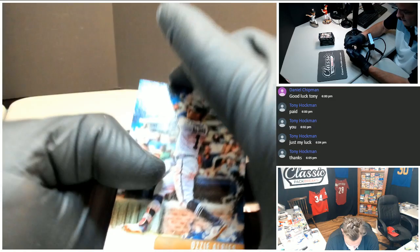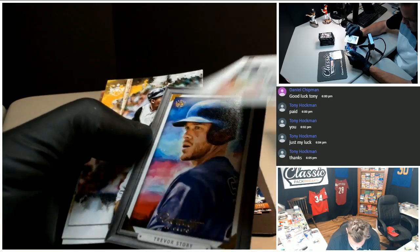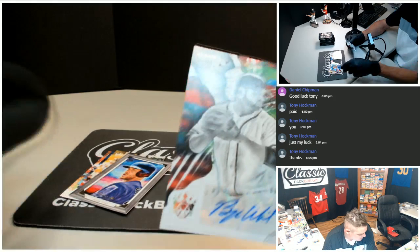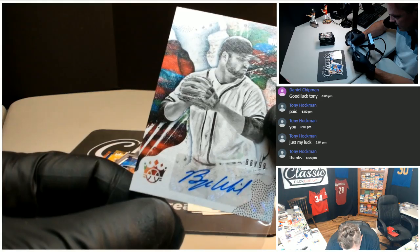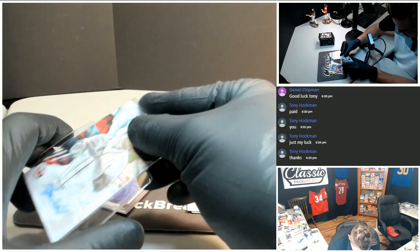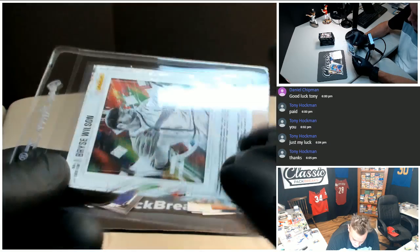Had three or four hits today. Ozzie Albies. Altuve, Mookie. Oh, there you go. Bryce Wilson, numbered to 99. Atlanta Braves, actually. Didn't even know that. Bryce Wilson, numbered to 99, ATL. Cool. A good looking card. Bryce Wilson. I'm not sure of the name of that kind of card, but we'll figure it out.